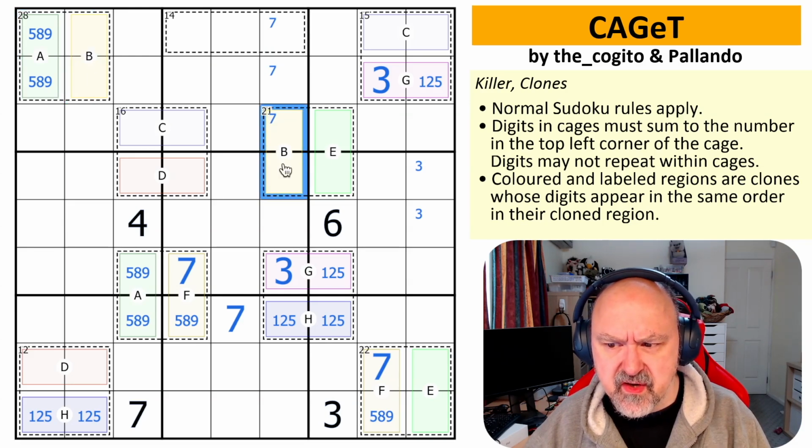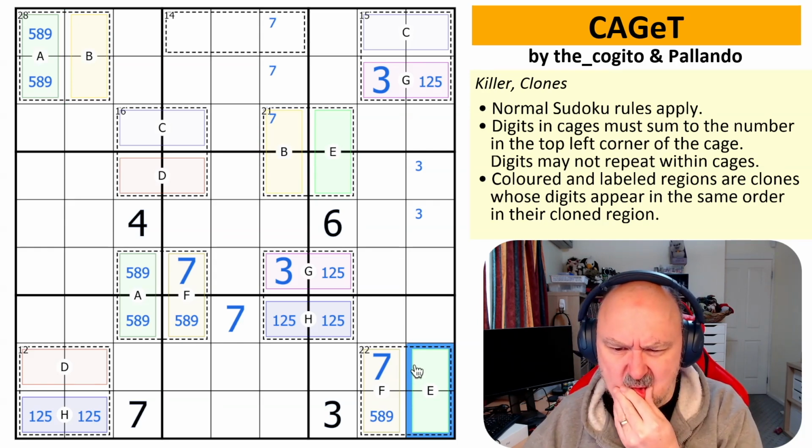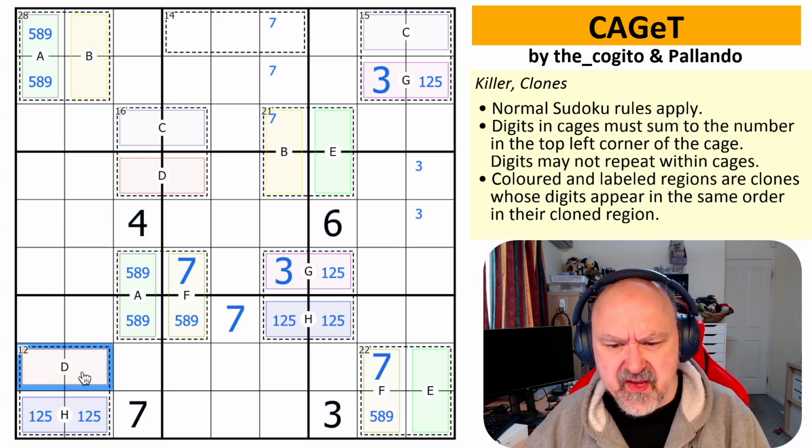Can I put an 8 or a 9 in B? Well, I must put an 8 or a 9 in here somewhere. So these are forced down, but they still could have high digits. Well, I can't put an 8 in here. Sorry, I didn't know the makeup of this. No, it was this cage I knew the makeup of, and I've done all that moving over.